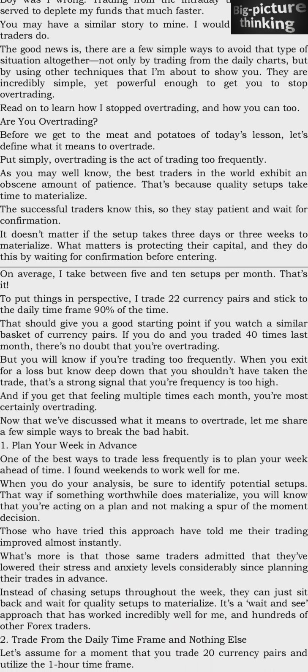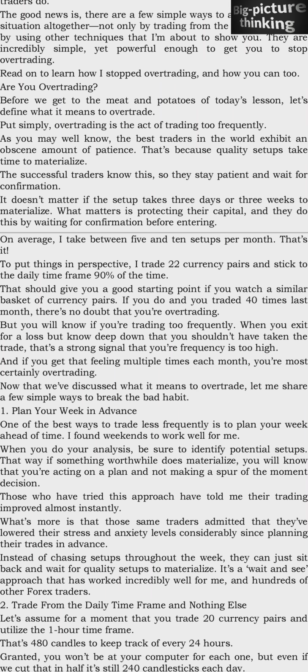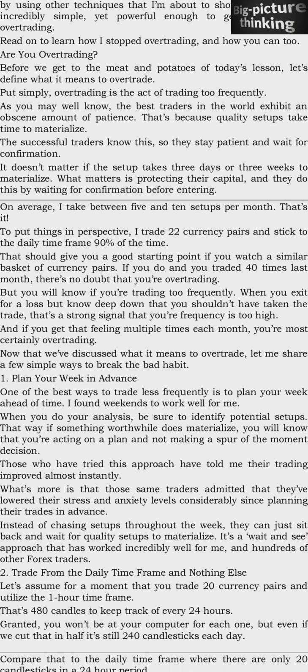On average, I take between 5 and 10 setups per month. That's it. To put things in perspective, I trade 22 currency pairs and stick to the daily time frame 90% of the time. That should give you a good starting point if you watch a similar basket of currency pairs. If you do and you traded 40 times last month, there's no doubt that you're overtrading. But you will know if you're trading too frequently.